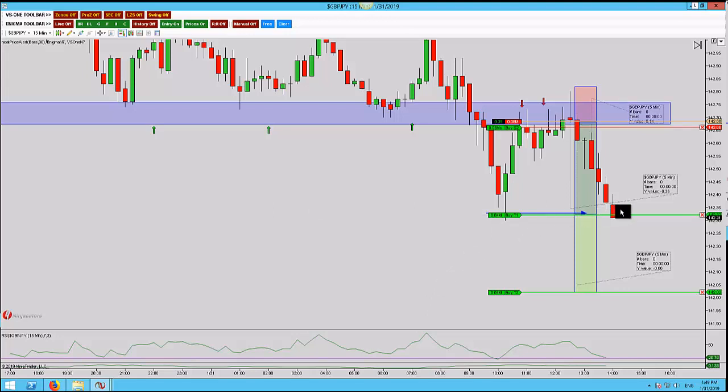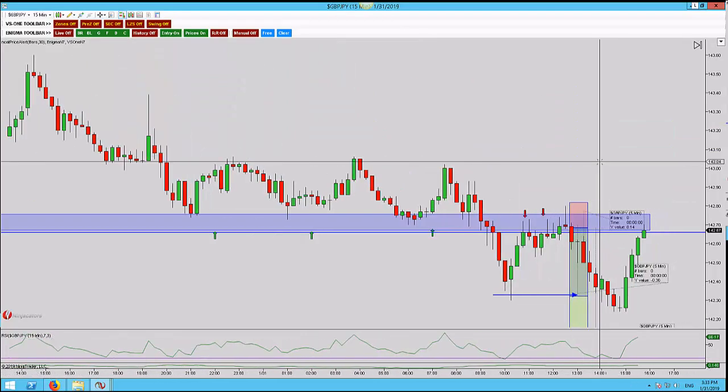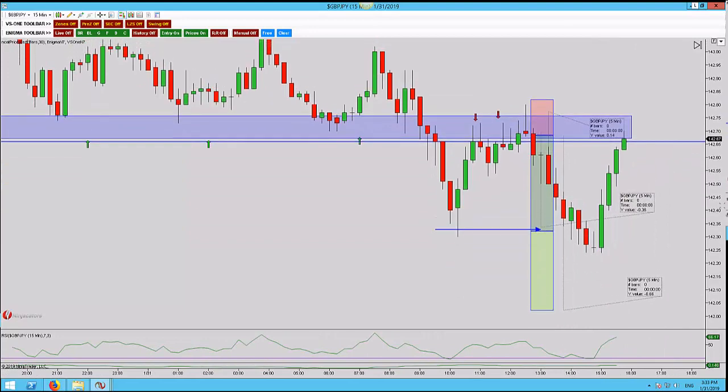So come on, spike through another half a pip. 36 pips up now. Lovely, target one's hit there for 36. Okay, we're back, been stopped out for secondary position, so this was a 1 target winner only for 37.